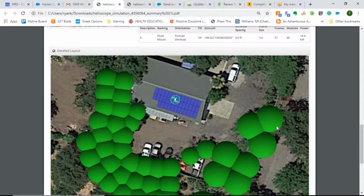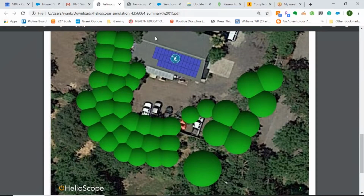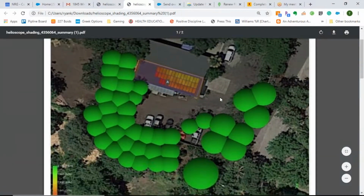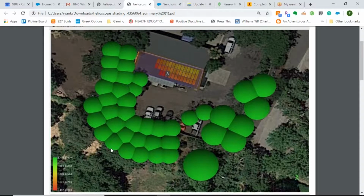The larger the dot, the larger the tree, and the higher the impact may be. But to see the true impact of the shading, we're going to go to the shading report. As you see, it's the same image, but now it has a heat map. If we look at our key, we see that the redder it is, the more shading it is receiving, and the brighter the green, the less shading it's receiving, so the higher the production.